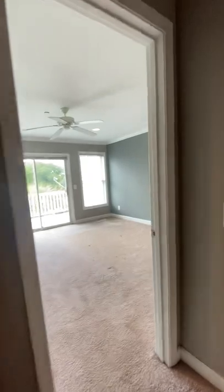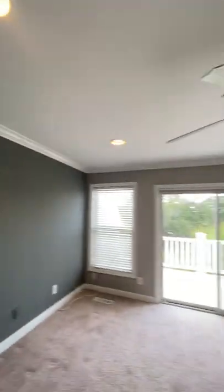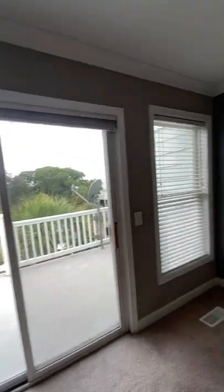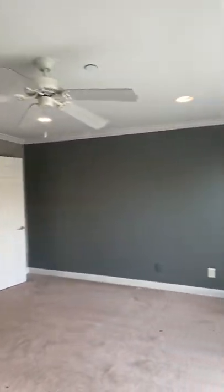Leads you right to the master. And you have nice bright lights. I mean bright windows. Bringing the light in. Cans. Nice barn door. And go outside for a second.